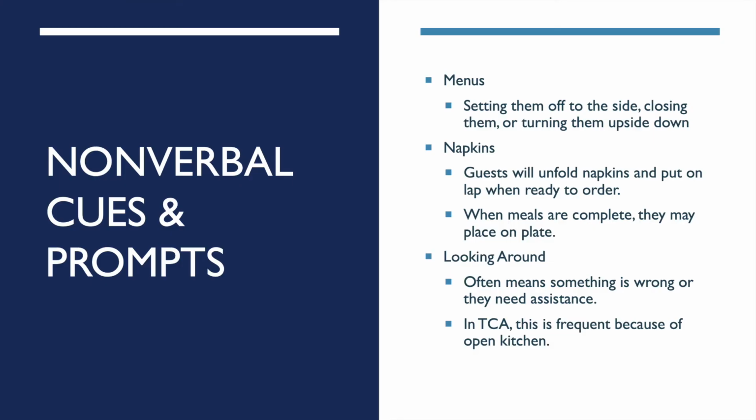All right, so nonverbal cues and prompts. Menus: setting menus off to the side, closing them, turning them upside down. That's a good indication that the guest is ready to order or they need attention, so you should get over there ASAP. Napkins: guests will unfold napkins and put them on their lap when they're ready to order. That one, okay, a little bit. These days, I think a lot of people do that right away when they get to the restaurant. They sit down and they just immediately do that, even though they haven't even looked at the menu. But if you notice that their menu's off to the side and they put their napkin on their lap, then okay, definitely it's time for you to get over there.